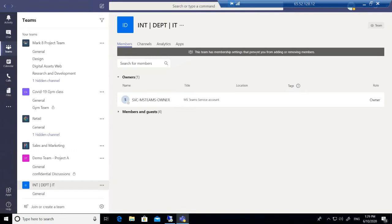So we can do whatever customization you need for your environment, and you can roll it out in a phased manner. You can use it as a first step. You can use the web version of Teams. You can deploy for pilot users and see how the adaptation goes, and then you can move on to the desktop version, etc.